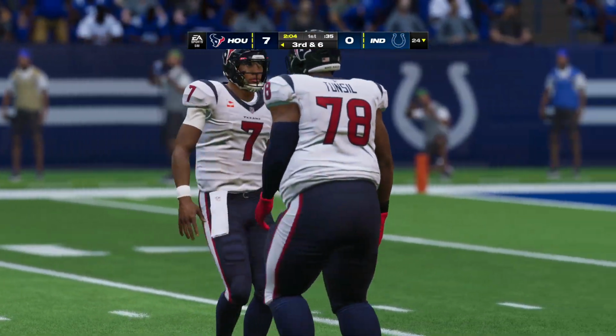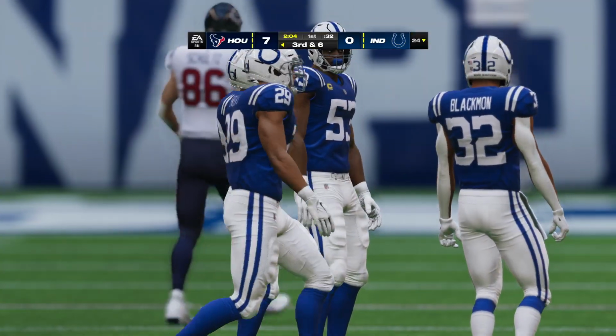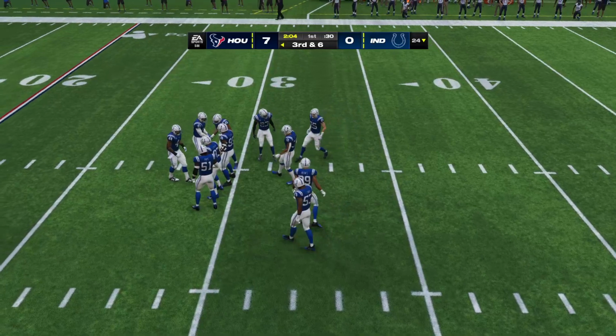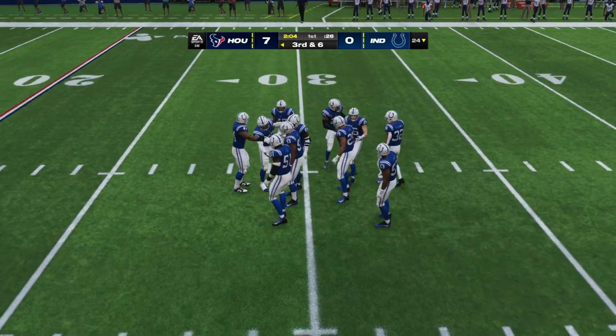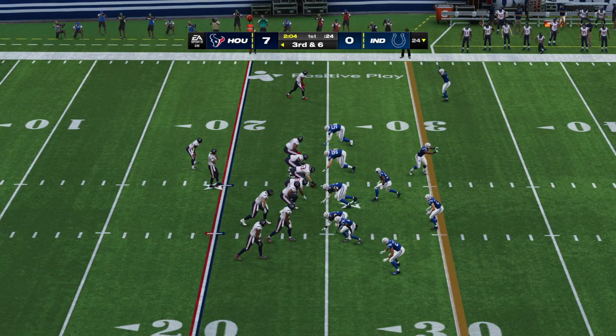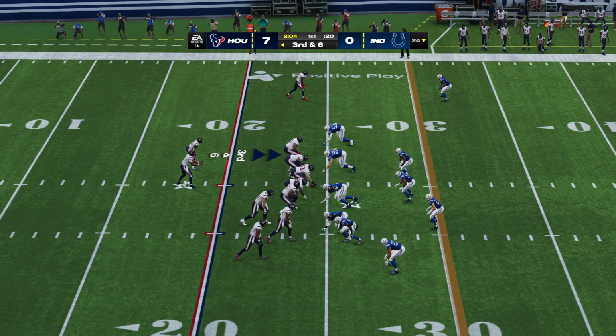Not sure what happened out there, but it looked like the timing was a little off on that throw. Well, you know I'm a defender, so what am I going to say? Great defense. Darn right. They did something to disrupt that timing. So after the second down incompletion, they'll come up now against a 3rd and 6.